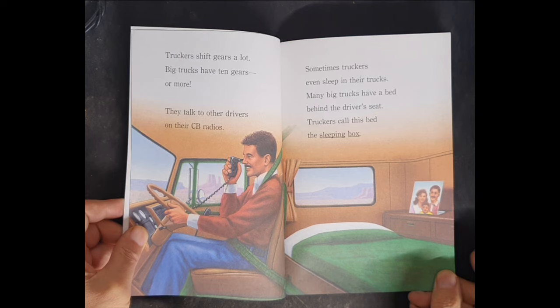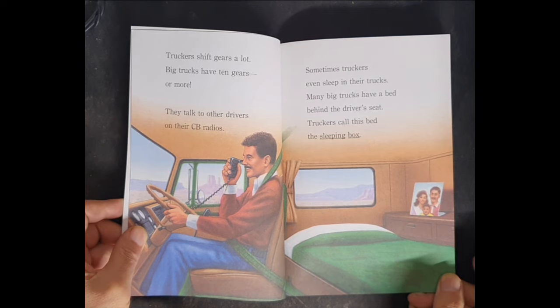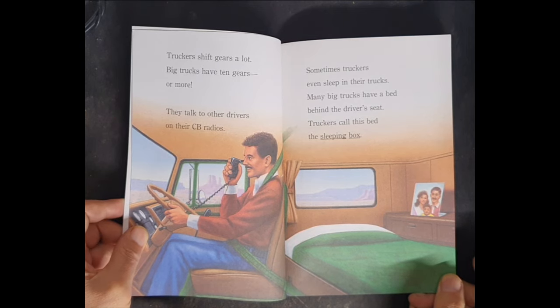They talk to other drivers on their CB radios. Sometimes truckers even sleep in their trucks. Many big trucks have a bed behind the driver's seat. Truckers call this bed the sleeping box.